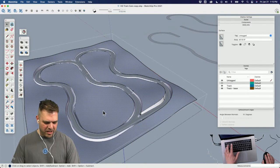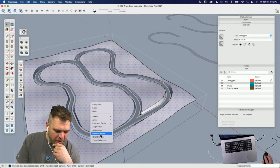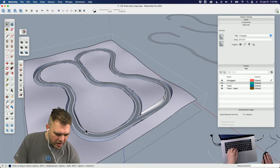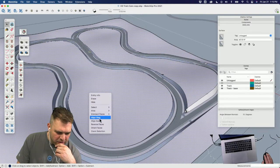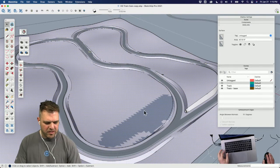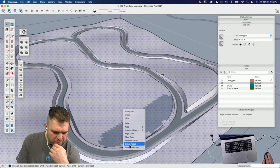So let's, I'm going to reverse the face. Okay, good, good. Which is also a right click option. Now, when you have a surface like this, a lot of times you can click on this and say orient faces. I'm going to guess it's not going to work. You can try it a couple times sometimes, but.